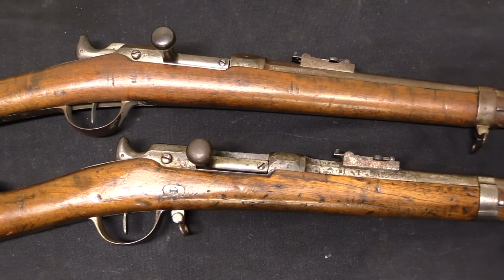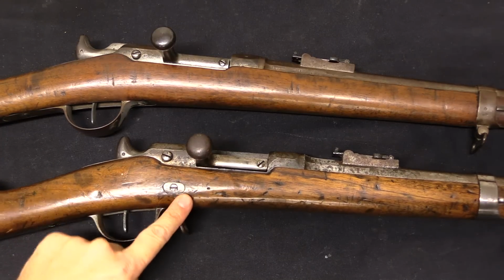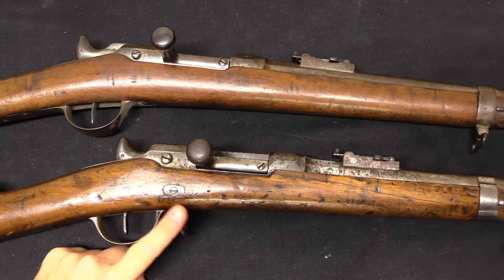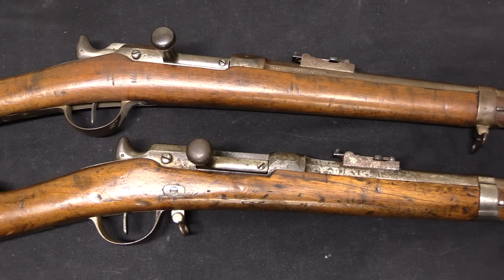So those are the basic modifications, and they seem really easy. However, there is also a recognition that there's going to be a lot more stress put on this gun if it is bouncing around on a rider's back than if it's just hanging off the shoulder of a marching infantryman. And so there are a number of modifications that are made in anticipation of the need for a stronger stock.